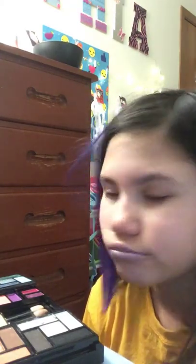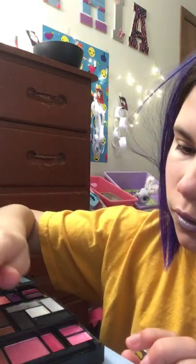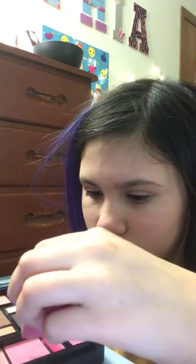I think at least she doesn't curl her eyebrows. That's bad. Blush? Yeah. She only has on one. I don't really know. Do I even have that color first of all? Oh, I have it. I don't know how it's gonna be though. Oh, that is super pink.